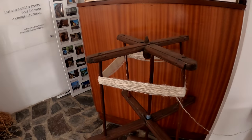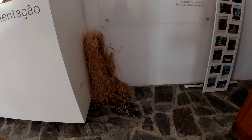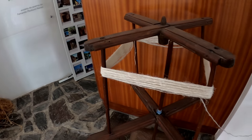It really is an art, isn't it? So you go from that, from that out in the field, to that.